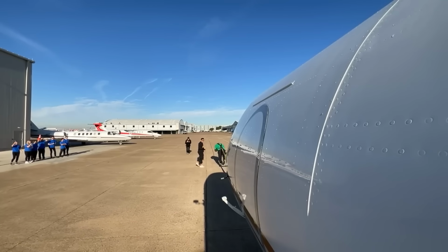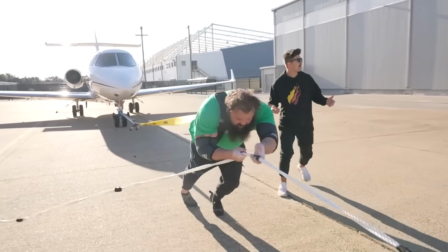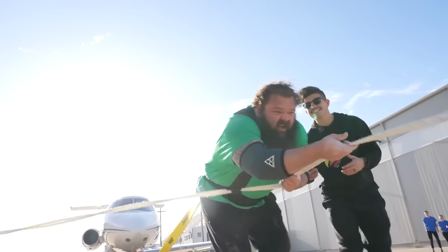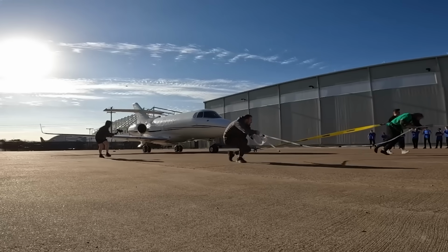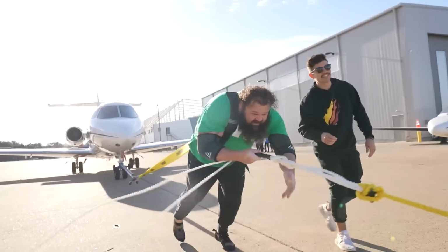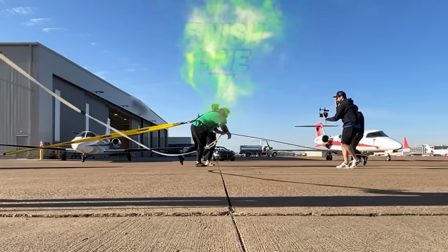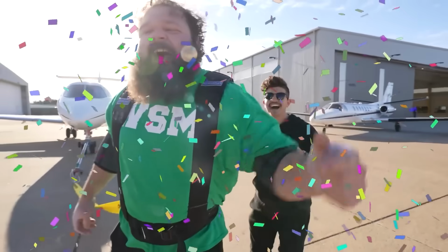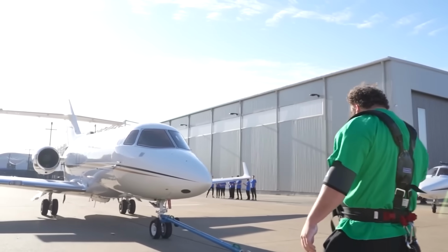It's already moving! It's already going! Are you guys seeing this? Robert, you're a machine! Keep going! We're nearing the end of the runway! You've got like 20 feet left! Almost at the end! We're so close! Woo! Let's go! That was a pull! He pulled that with such ease!